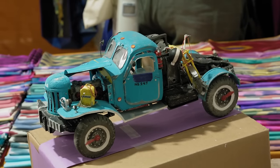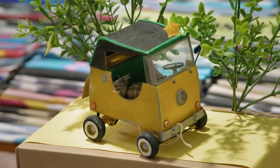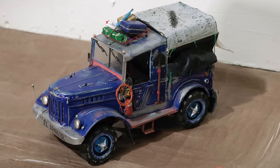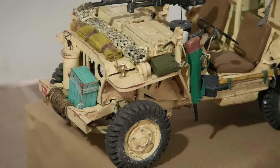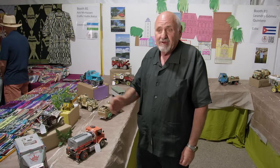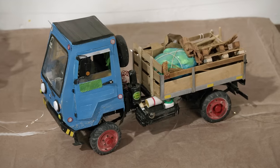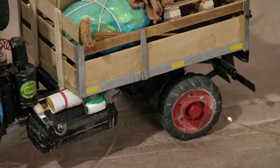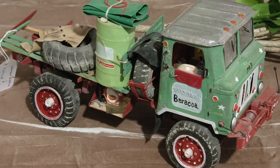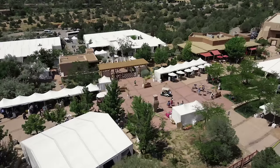We're in the booth of Leandro Gomez Quintero. He lives in Baracoa, which is the northeastern part of the island of Cuba. Leandro was a history teacher, and he was teaching about World War II. So he started creating these models. And then somebody suggested, why don't you make the vehicles that we use around here? And he uses everything. The cover of a toothpaste tube becomes a hubcap. This year, Leandro couldn't get a visa and come to the folk art market from Cuba.